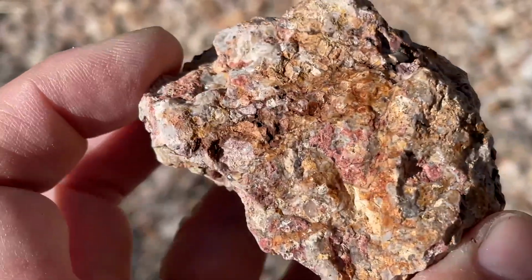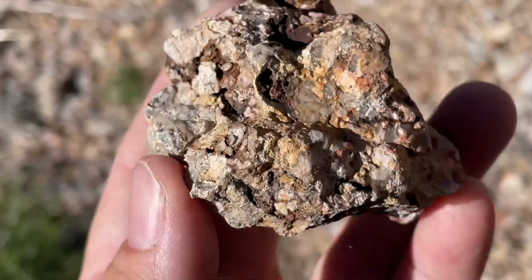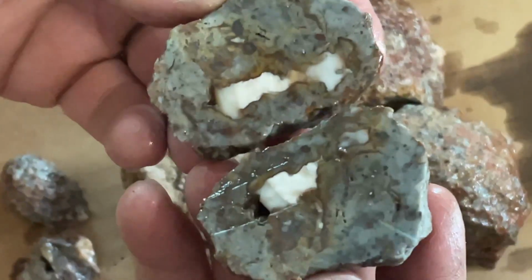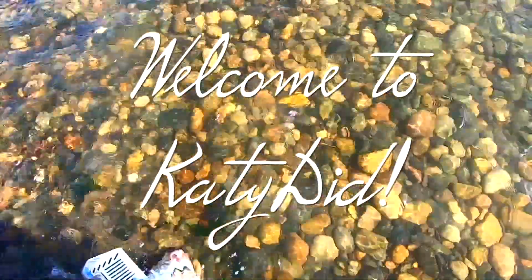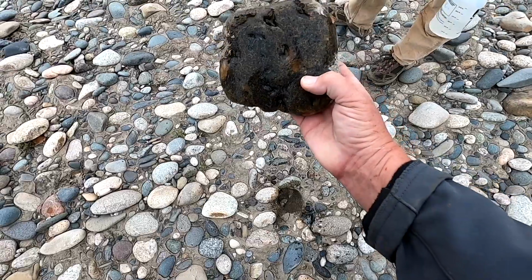Here's another really interesting one. It's got a lot of color in it. You want to whack them with the hammer? And poof! Oh, there's some opal in there, isn't there? Yeah, isn't that pretty? So many beautiful rocks. That's a nice thing to find on my way out.